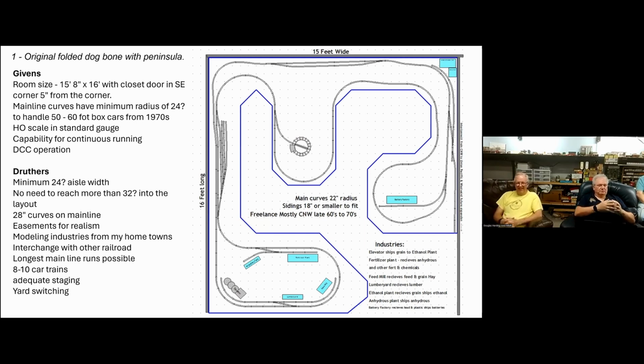Yeah. When Chris contacted me, he wanted to get together. He had done a drawing based on some design concepts. He had some givens and druthers. The space for his layout was, of course, a given. He had 15 feet 8 inches by 16 feet with a closet door in the southeast corner, 5 inches from the end. And hopefully you can see my pointer, this is where the closet door location is. And so this was the room, and he had come up with this idea.